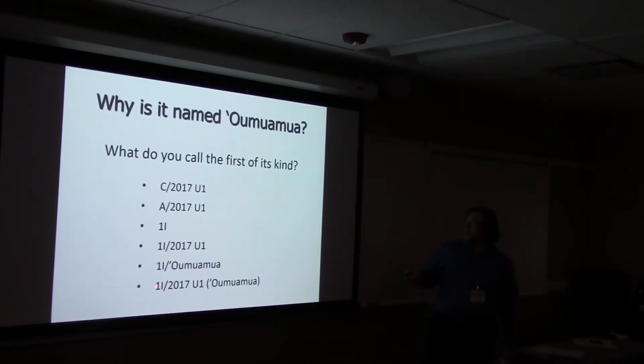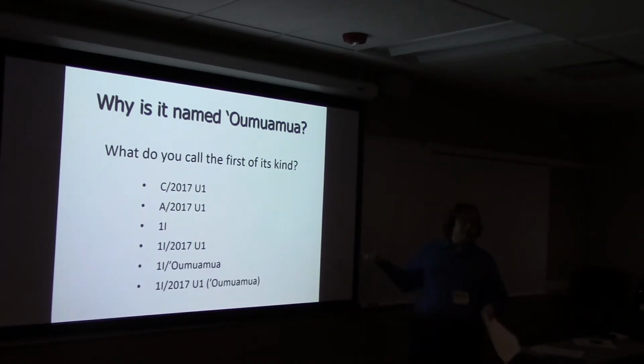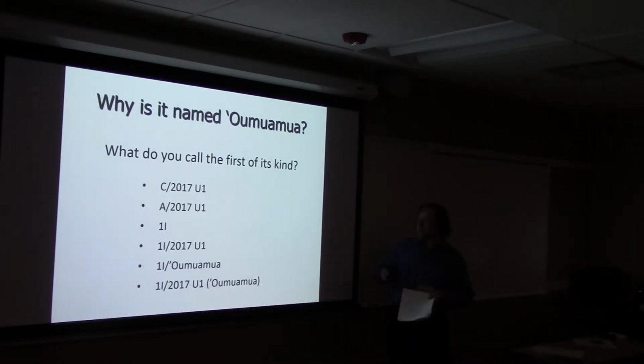Even though Oumuamua is not formally recognized by the IAU nomenclature, you don't get to name stuff unless it's asteroids, people are still obviously calling it that. So the common name for it is 1I 2017 U1 Oumuamua.